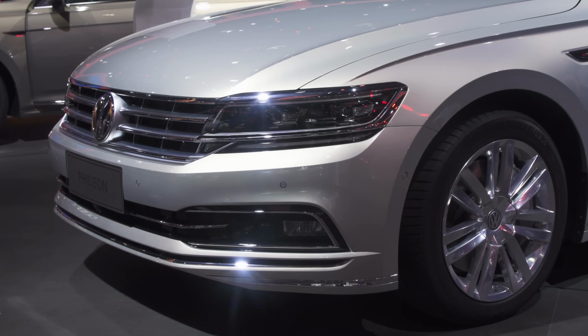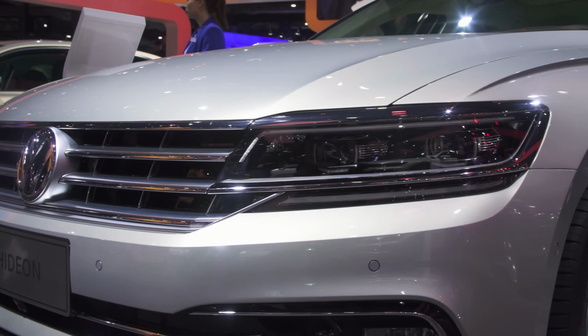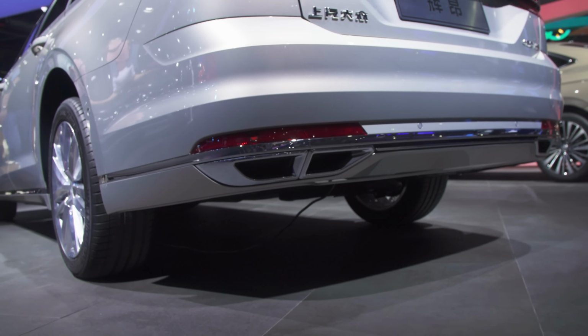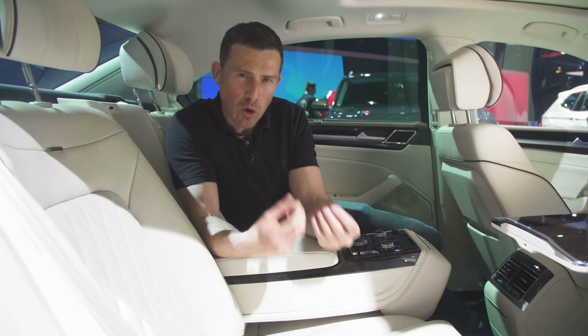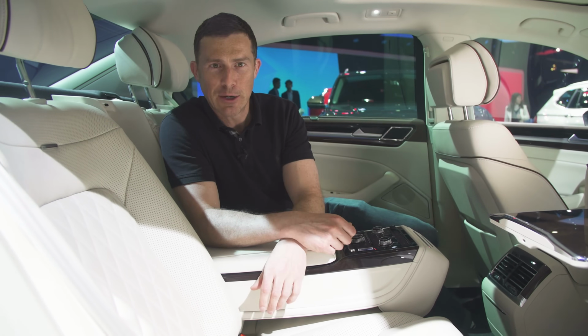They don't actually sell many of these in China because really people just go and buy an A6 instead, and that's the reason why we don't have it at all in Europe. However, the car's worth doing in China because it's a statement of what Volkswagen can do.